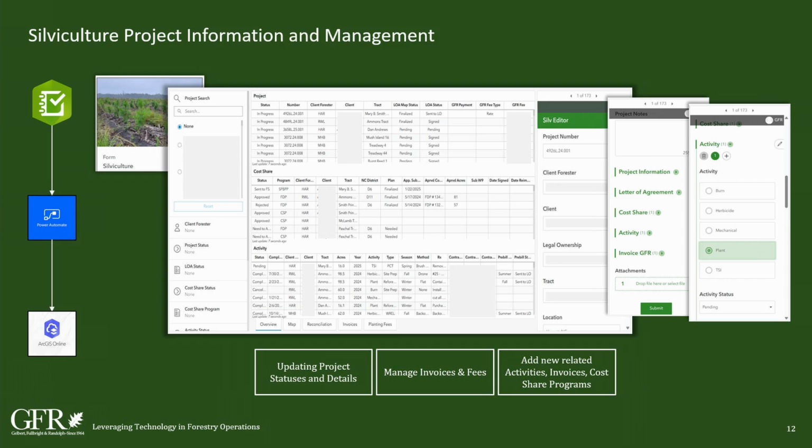So essentially we'll have a site prep, which is herbicide, then we have the planting, and then we may have a mechanical activity, all related to each other. So that's why we have this dashboard formatted as it is, with some different tabs at the bottom.